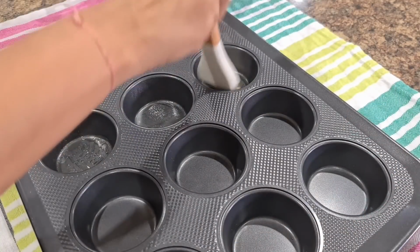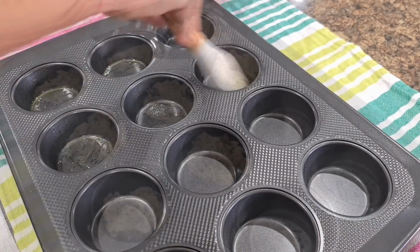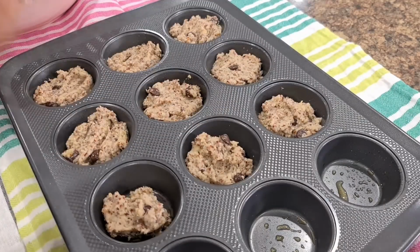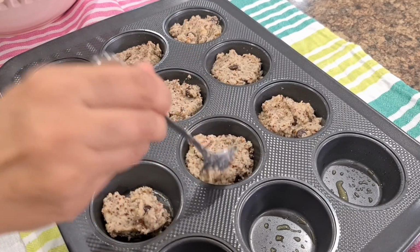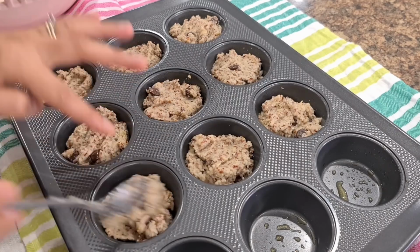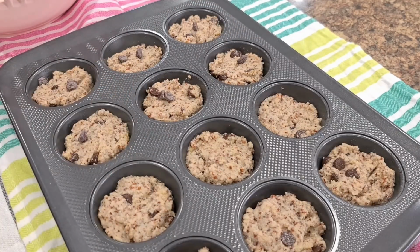Now I will take the muffin tray and grease it using butter and fill the muffin batter in each section, making sure you do not fill them more than 3/4. You need to have a little bit of space empty for muffins to rise. Lastly, I will add a few choc chips on each of them.